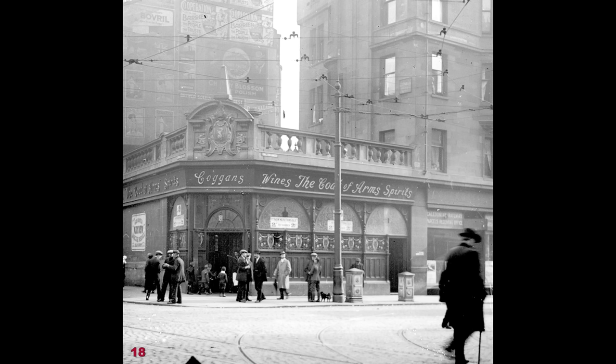Glasgow Cross now, and a pub at the corner of Salt Market and London Road during the First World War. Many pubs were located at corners. In addition to all the adverts on the gable end of the adjacent tenement, there are adverts in the window for munitions ale.